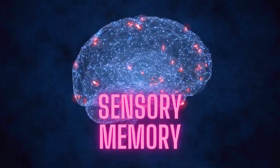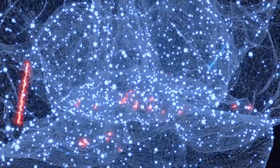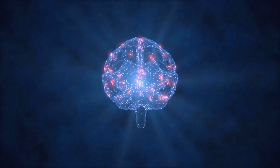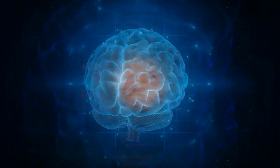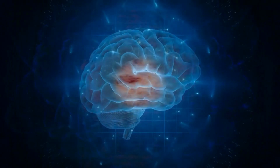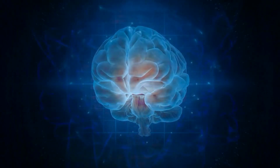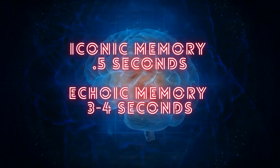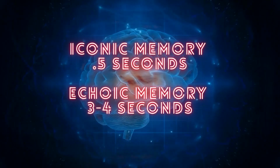Memory is divided into 3 storage systems, the first of which is sensory memory. Sensory memory refers to the brief storage of sensory information in its original form before it is transferred to short-term or long-term memory. It is the earliest stage of the memory process, where information from our senses is briefly registered and encoded. Sensory memory lasts only for a fraction of a second to a few seconds, depending on the sense involved. For example, visual sensory memory, also known as iconic memory, lasts for about 0.5 seconds, while auditory sensory memory, also known as echoic memory, lasts for about 3 to 4 seconds.